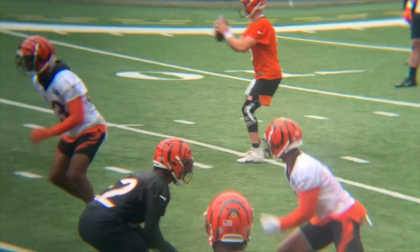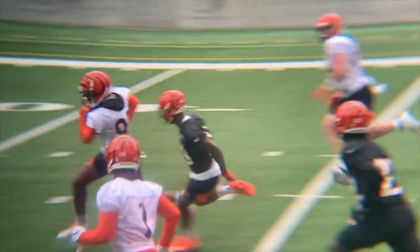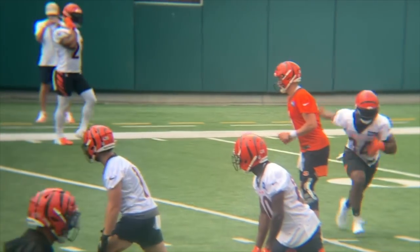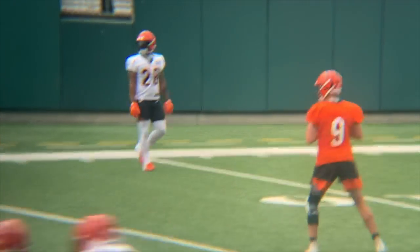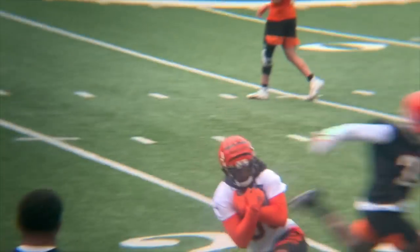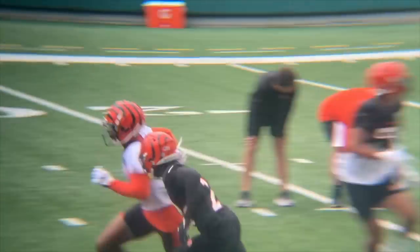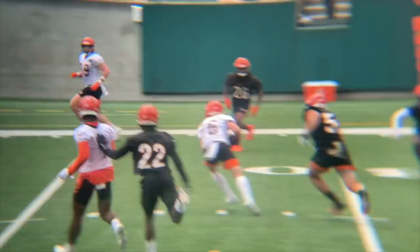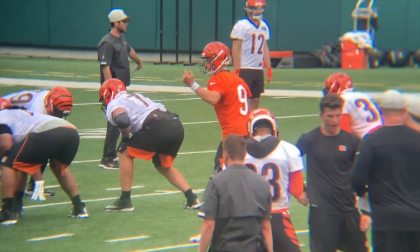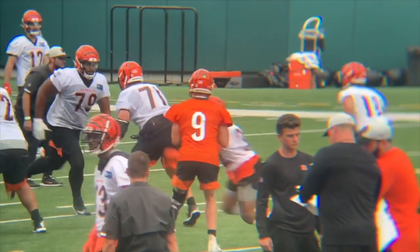But some of the best highlights of the day were Burrow to Chase, Burrow to Higgins in two different team periods. Burrow connected with Ja'Marr Chase on a deep out on the sidelines. And unlike earlier in the week when Chase couldn't bring it down, one time it hung up on him and Chidobe Awuzie was able to make a play on the ball. The other time it just went through Chase's hands downfield on a couple go balls. Earlier this week, Chase skied over Awuzie, making the play.